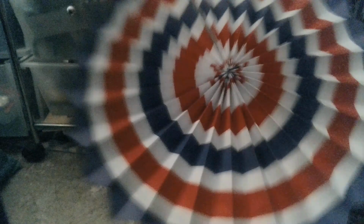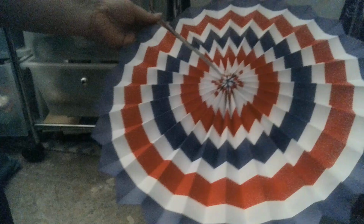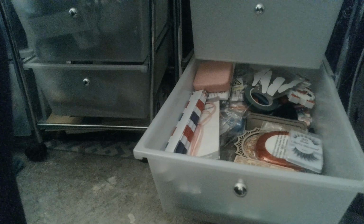Who needs party decorations? And I love how small these fold up, because when you open it, I don't think I can even get the whole thing in the camera. Nope. Can't get the whole thing in, but it's going to be huge. So you'll see just how long it is, and this is just half. Such a beautiful, elaborate decoration.